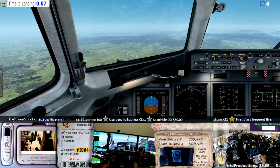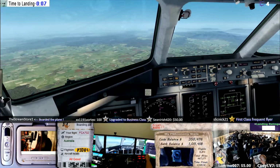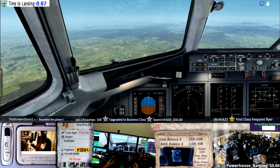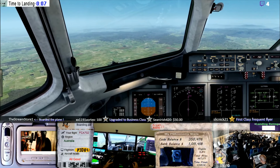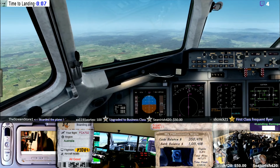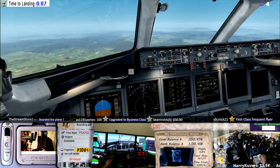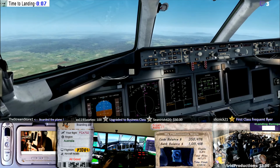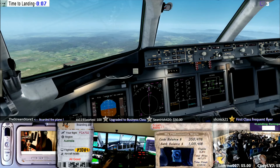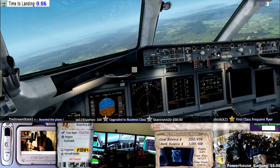Fast Cheetah 702, contact Albury Tower 124.2. 124.2, Fast Cheetah 702. Albury Tower, Fast Cheetah 702, with you leaving flight level 118, descending flight level 100. Fast Cheetah 702, fly heading 050, descend to altitude 5000 feet, QNH 1020, expect vectors to NDB runway 25 approach. Fly heading 050, descend to altitude 5000 feet, QNH 1020, Fast Cheetah 702. 5000 feet.